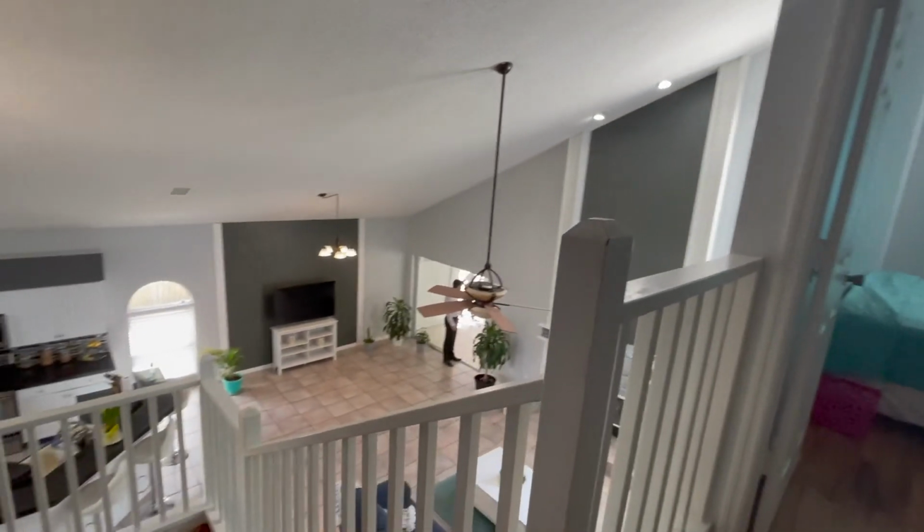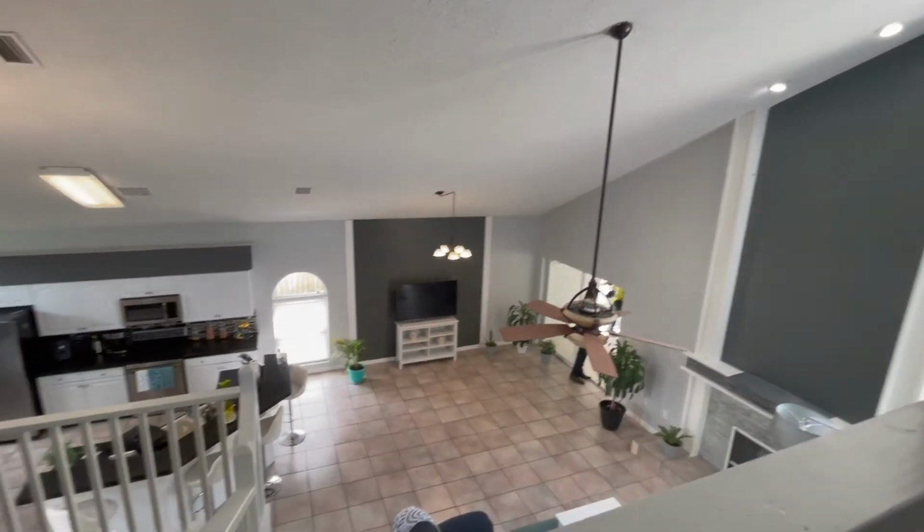And here you can look down to the downstairs. It's really good space from here.